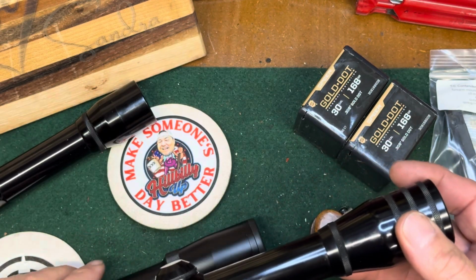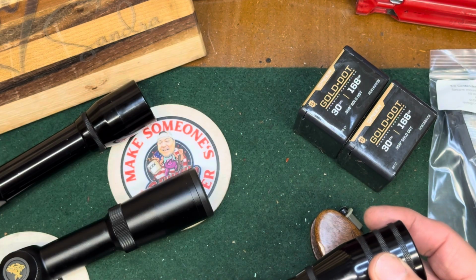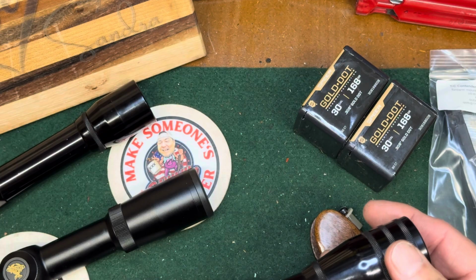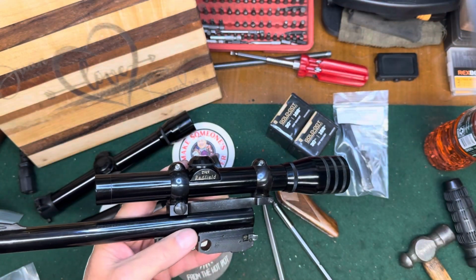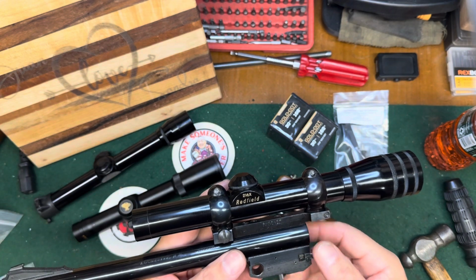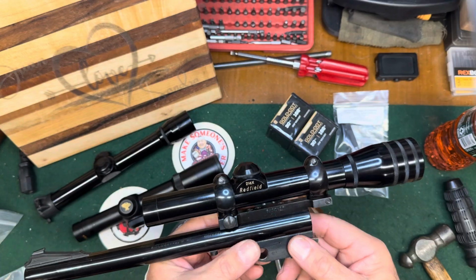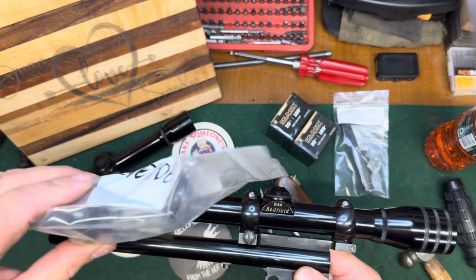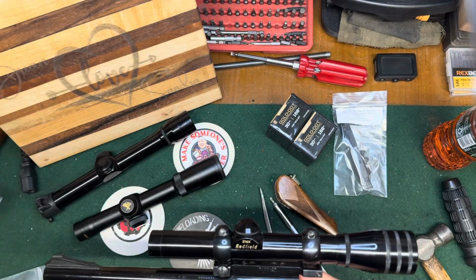So let me do that. I'll put the Redfield on here, and we'll move forward with that. I'll put you in speeding mode. Stand by. Well, now that I've got it on here, I've got the exact same problem. I can't quite get it far enough forward, and this base would be a little bit worse.